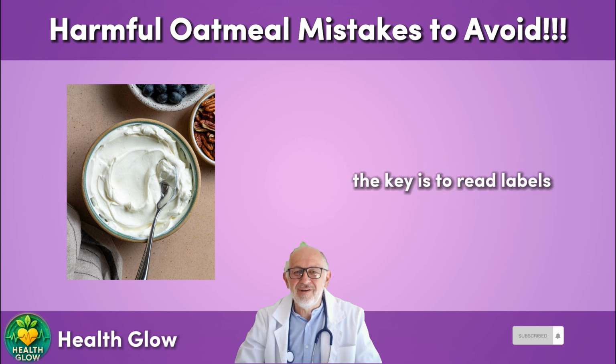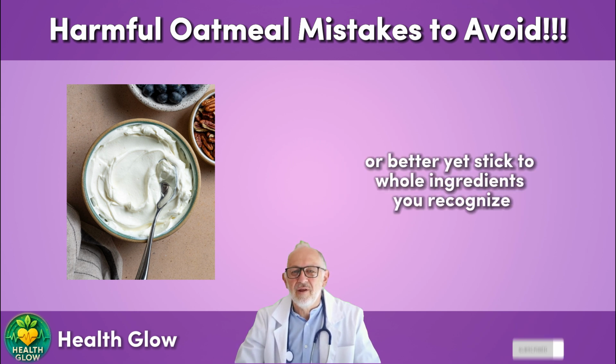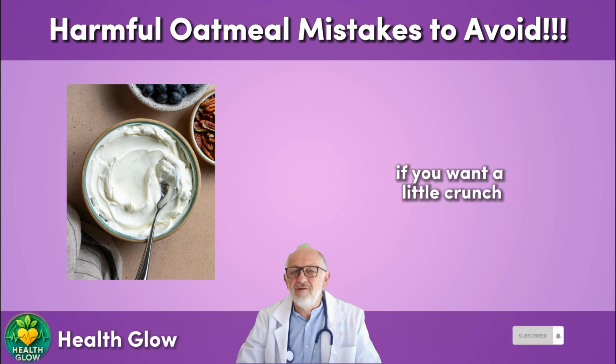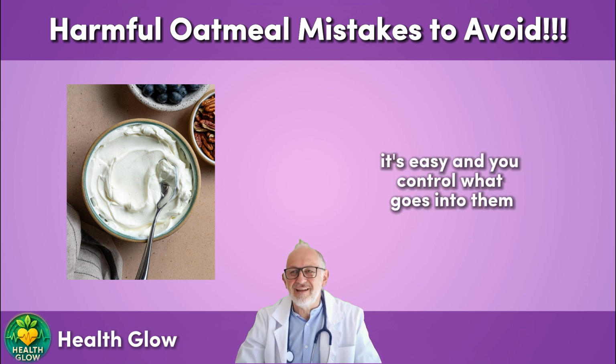The key is to read labels if you're buying packaged items, or better yet, stick to whole ingredients you recognize. If you want a little crunch, try lightly toasting your own oats or nuts in the oven. It's easy, and you control what goes into them.